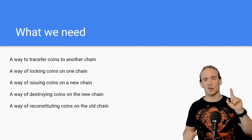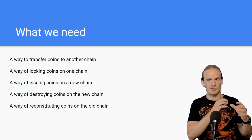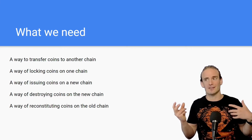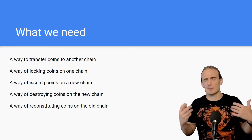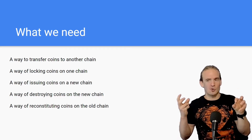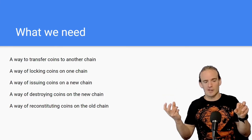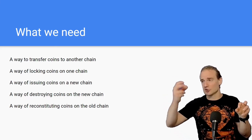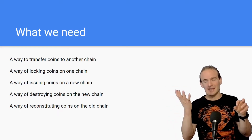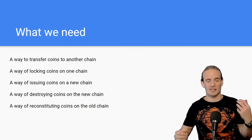The first step, we've got to lock the coins on the original chain. If we don't lock these coins and we just issue a representation on the new blockchain, well, we have essentially created something out of thin air, something that isn't backed by anything. So we've got to lock the original Bitcoin and create a representation of that Bitcoin on the other blockchain. This representation should be able to circulate and be traded, but at some point it should be able to be redeemed, it gets destroyed, and the underlying Bitcoin gets released back into circulation.